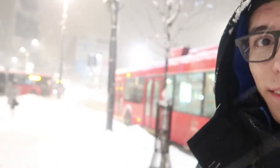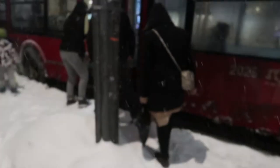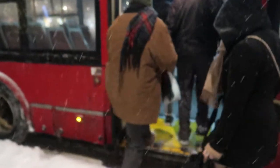So as you can see, there is a huge problem, a lot of snow, and the tram got stuck, and now I have to get into another trolley bus, and it's so cold I even thought about calling a cab. I hope I can arrive safely at my hotel because I'm totally fed up with this. Yeah, let's get into this one. Look, go, go, go.